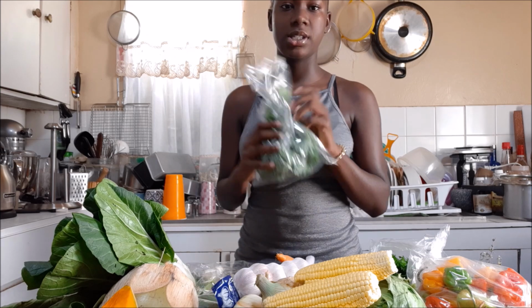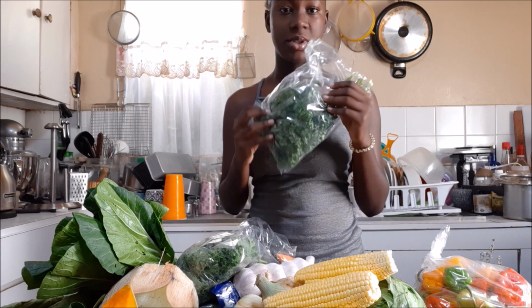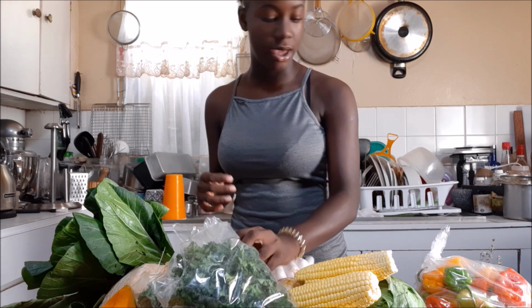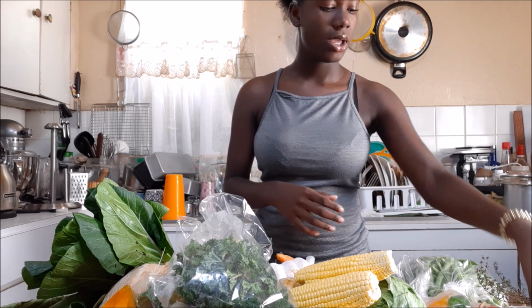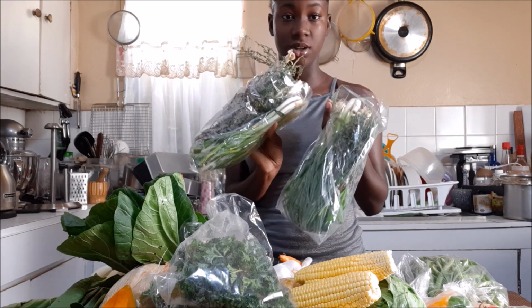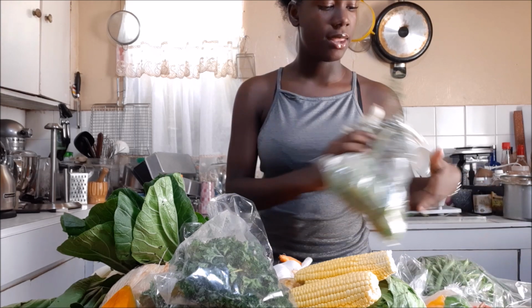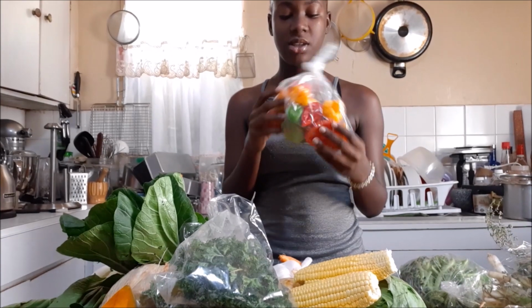So first things first, this is some kale right here. Then there's some parsley. These are mostly the things that we use to make green juice at home. And then some thyme. And we have string beans right here. Then we have 2 bags of scallion and thyme together. Then we have a mixture of peppers. I think these are a mixture of Scotch bonnet and some normal regular peppers that you can use every day.